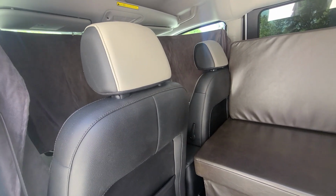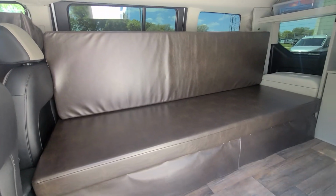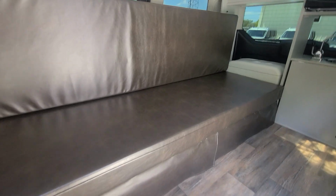Vehicle has heated leather seats, built-in navigation. Here it's in the comfortable couch sitting position.